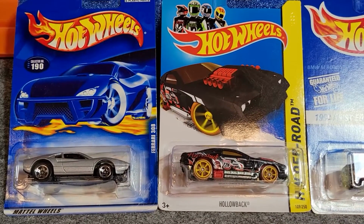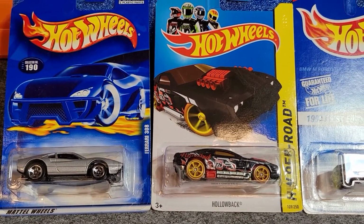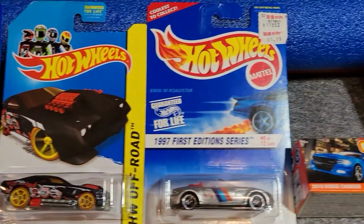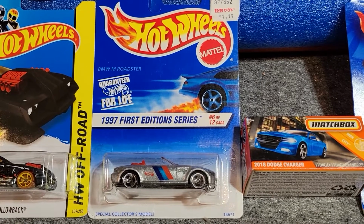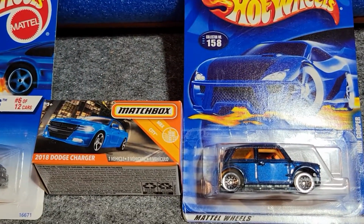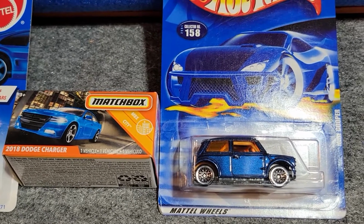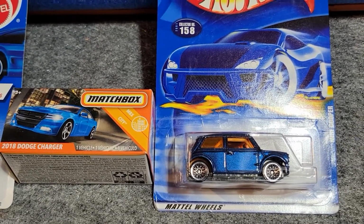First up, we've got the Ferrari 308. This is a metal on metal, should be pretty quick. Then a Halibut. Here in the middle is a BMW M Roadster, a metal-on-metal car. Then we've got the 2018 Dodge Charger. And over here on the far right is a Mini Cooper. It's small, but it's metal-on-metal, and they're usually pretty quick.